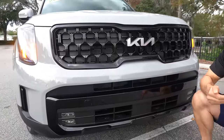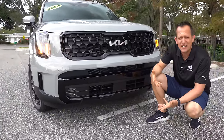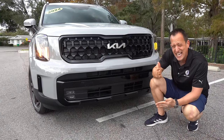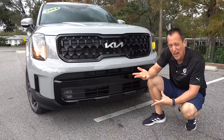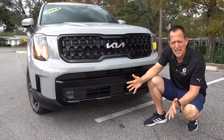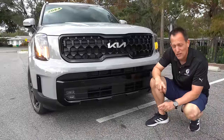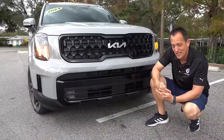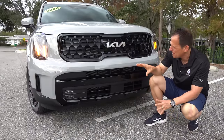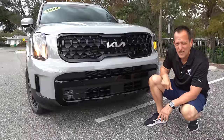Now, if you compare this to the front of the EV9, you would see a lot of similarity in the overall shape, because like I said, the EV9 is essentially an electrified Telluride. It's a little bit longer of a vehicle. The wheelbase is a little bit longer compared to the Telluride, but really what it comes down to is that range, and then also the price. But we'll get to that in a little bit, but let me know if you're still digging the look of the front end of this Telluride.